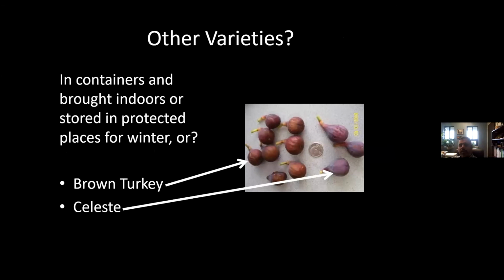Here's some other varieties. Usually people will grow these in containers and they bring them outdoors, or they'll store them in a protected place for the winter. The other two main types you'll see are Brown Turkey and Celeste. Brown Turkey produces about the same size fig as the Chicago Hardy, but Celeste is just a little bit bigger.